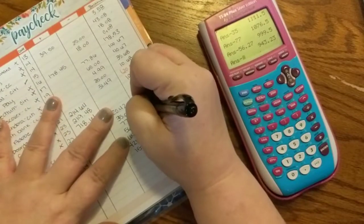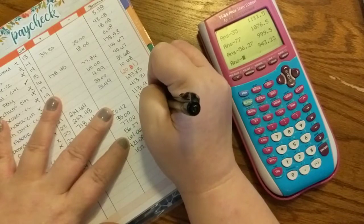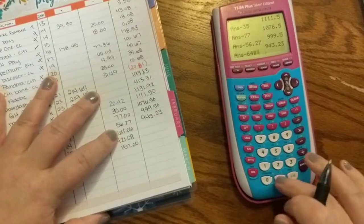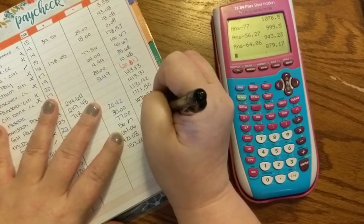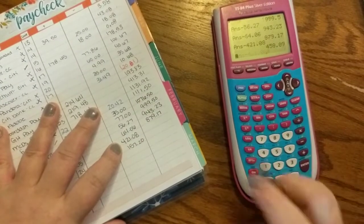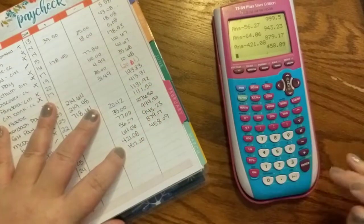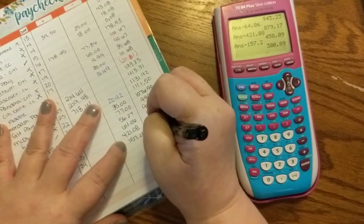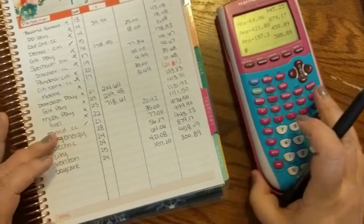Okay, so then we've got 1076.50, 999.50, 943.23. $879.17. This is the big one, $421.08. Okay, so it brings us down to $458.09 and $157.20. Okay, so $300.89. Who's gonna pick up this?